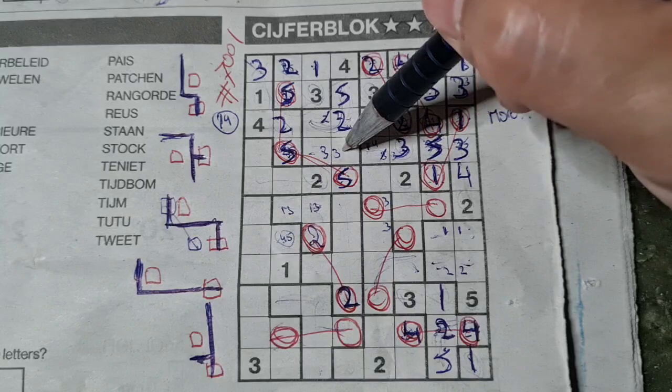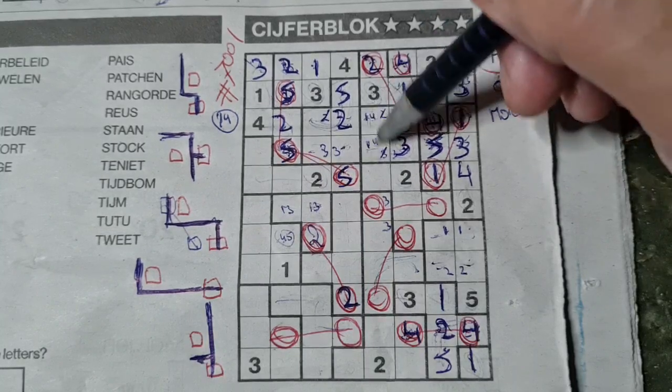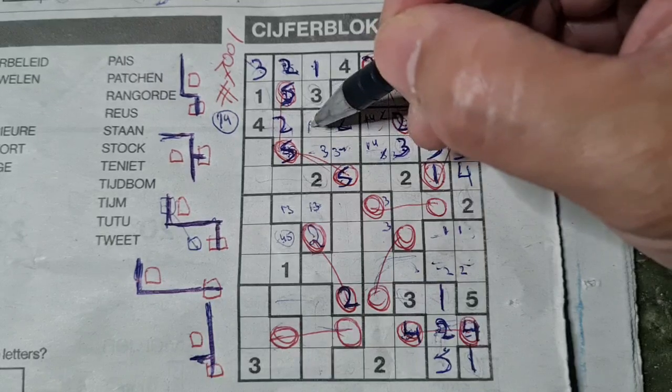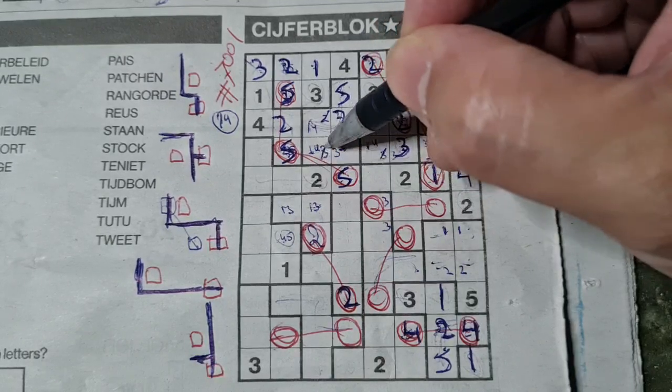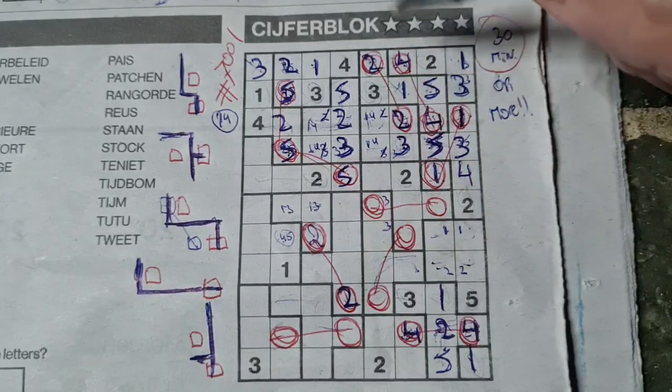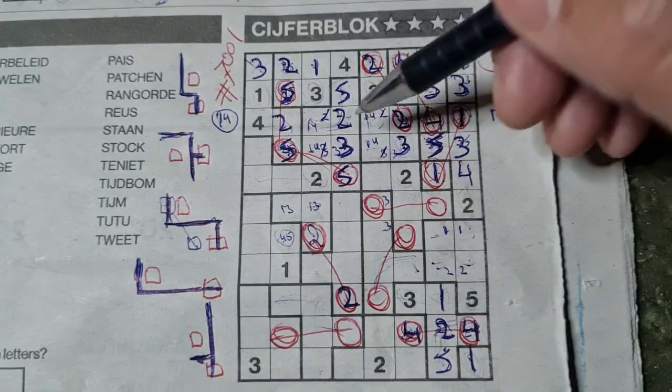This box can be a 1 or a 4. We have a double 1 there, double 4 there. So the 1 and 4 goes in those 2 boxes as a pair. So I've eliminated the 3 here. So the 3 goes there. Alright.